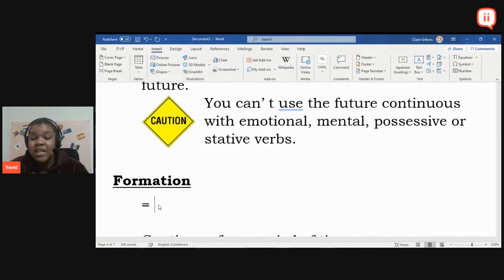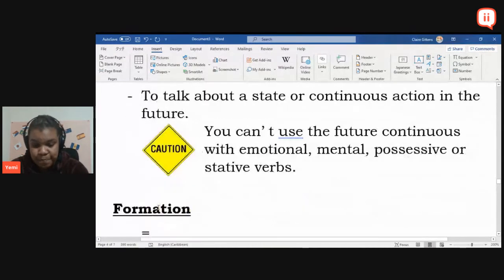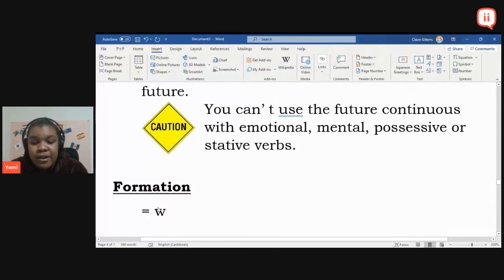Okay, let's look at the formation of the future continuous tense. So future, as we know, is will. And a continuous tense is be plus ing. Present continuous, I am doing. So the future continuous is just we change the am into will, and we add a will before the be. I will be doing.